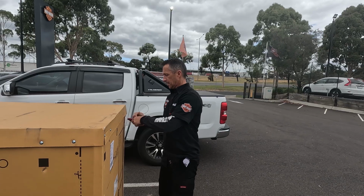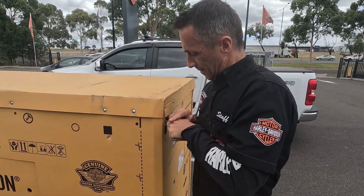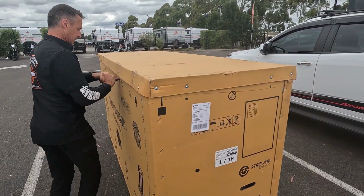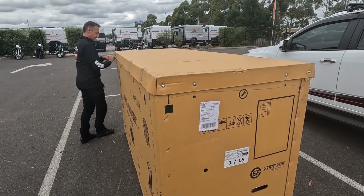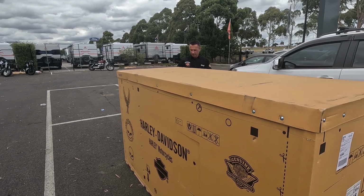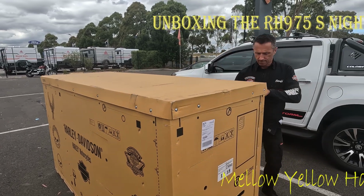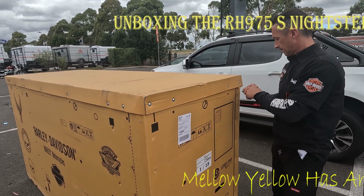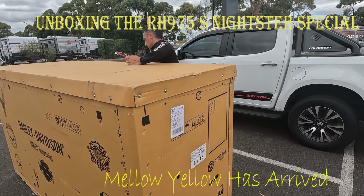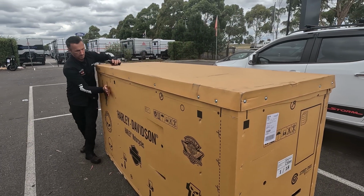So I'm here with Jason, the dealer principal of Morgan and Wacker. He's going to cut this box open. The real new motorcycle. The new model for 2023. Seems like you've done this before.